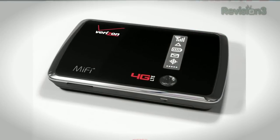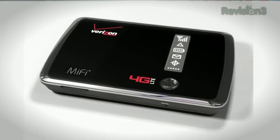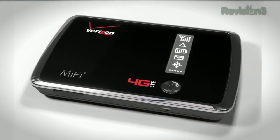Did somebody say mobile data? Yeah, Patrick stole the Novatel-built Verizon 4G LTE mobile hotspot MiFi off my desk this morning for a 4G fight. 4G fight! Fight! What are you doing? What are you looking at? No, now you've actually got me wondering about the name there.